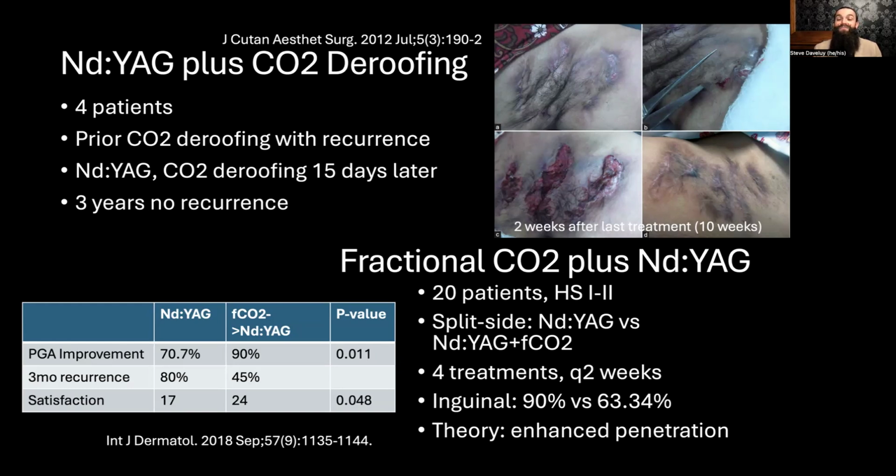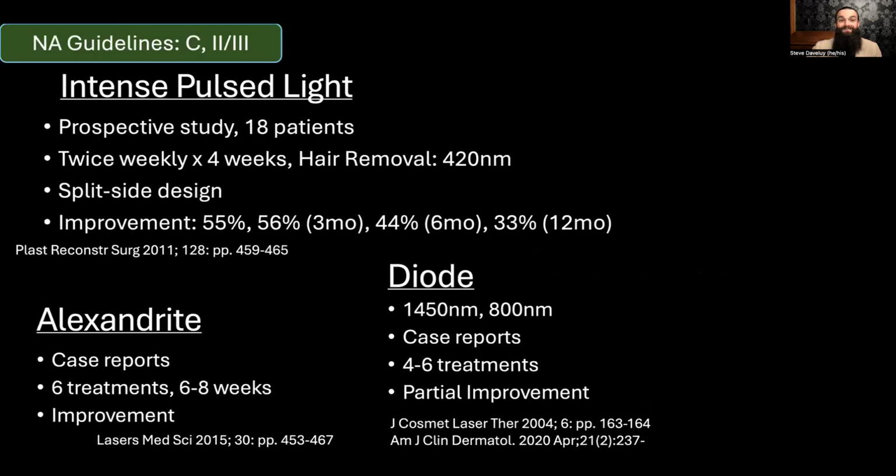It was also combined with fractional CO2. So in this case, some patients got INDIAG laser hair removal. Some were pre-treated with fractional CO2. And the concept was the CO2 is going to make little micro holes that will make it easier for the INDIAG to then penetrate down to the roots of the hair follicles and get where it needs to be. And sure enough, you can see the improvements were better for the combined therapy than for just the INDIAG alone. This does make things a little more complicated in terms of cost and insurance coverage, but it could be an option for patients if they can afford it or you can get it covered.